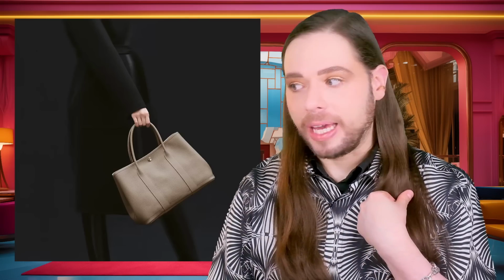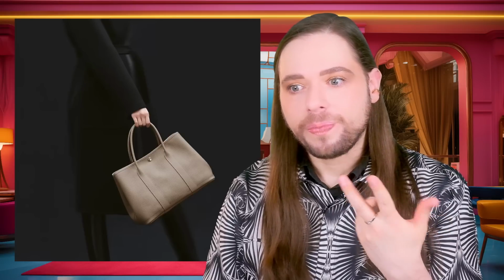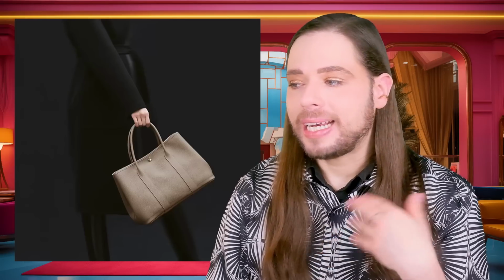I think if you're a dude, you would need to get a little bit of a bigger Garden Party bag. I personally really like this. I wouldn't mind having a Garden Party bag in my collection. I've just never encountered thus far at Hermes the right constellation for me, the right color and material and hardware. I would like something in a honey color, like a darker brown with gold hardware, leather on leather. And I never find it.